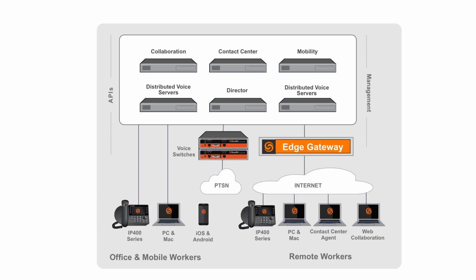The Edge Gateway provides a holistic remote access solution for the new products in the Connect On-Site portfolio, including not only our 400 series phones, but also our new Windows and Macintosh clients, our contact center agent, and even the web collaboration software as well. It's all about providing the users of those endpoints the same consistent experience when they're remote as they get when they're on the corporate network.